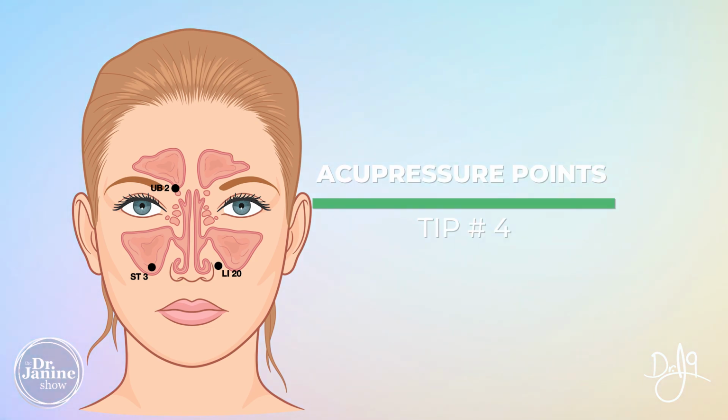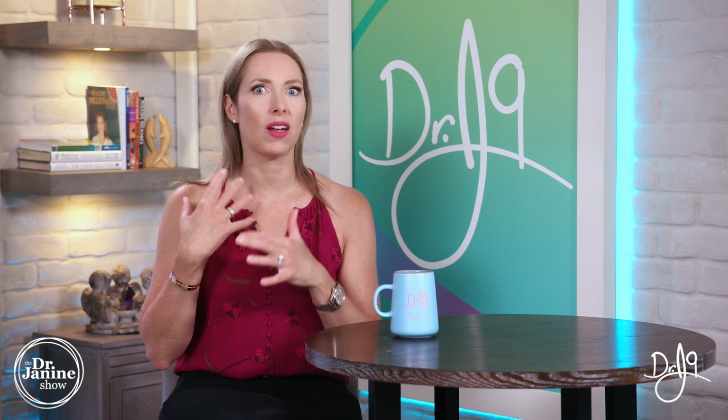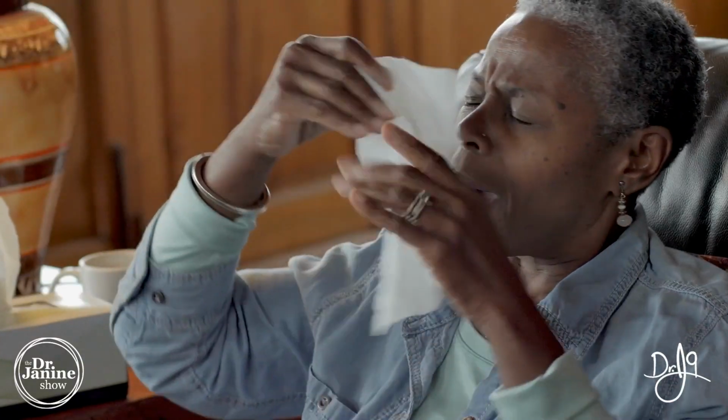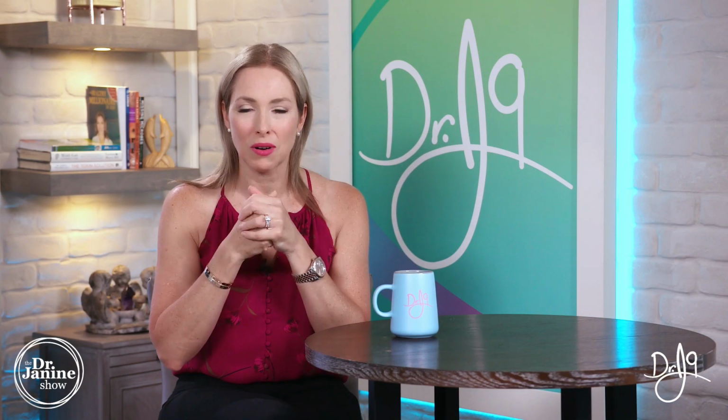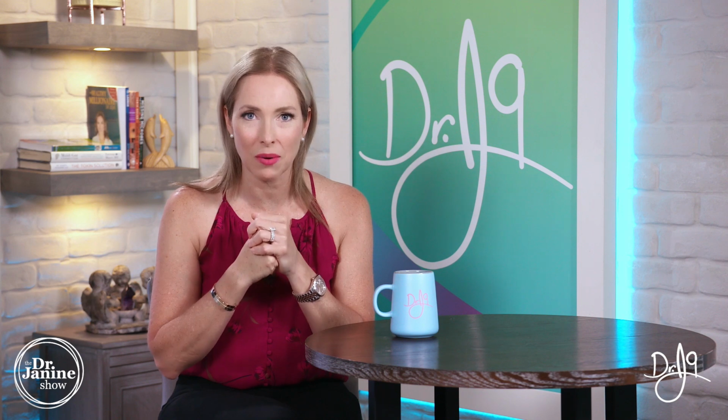Tip number 4 is to use some acupressure points. Now these are fantastic. So whether you have chronic sinusitis issues or you're fighting a cold or a flu and you're finding that your sinuses may be very inflamed and filled with mucus, then this is one of the things that you can do, is to use these acupuncture points.